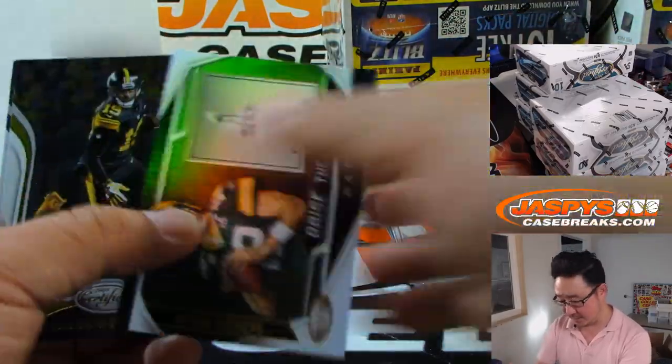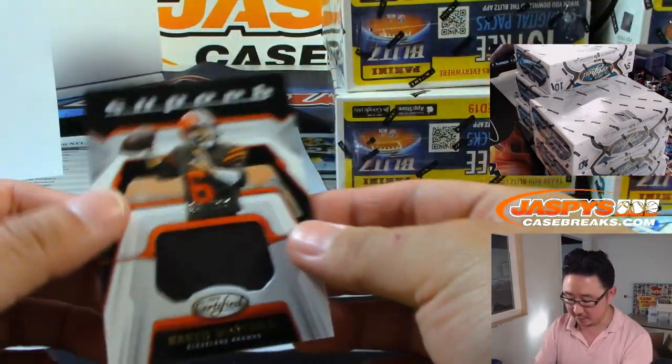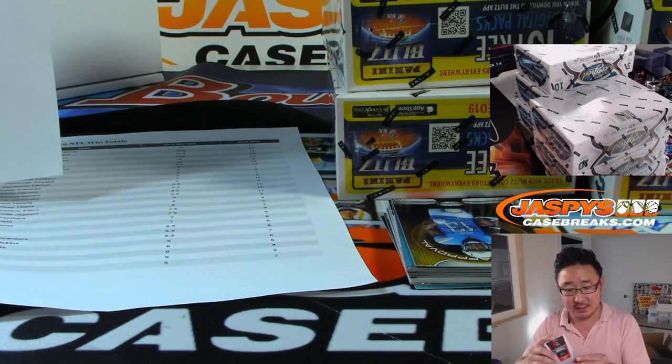There's Nick Foles to 199. Here's Baker, superb, to 299. That's for Aaron.